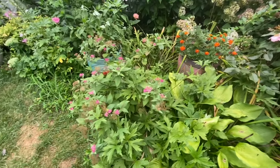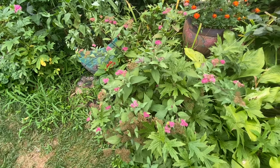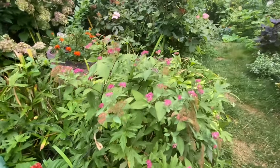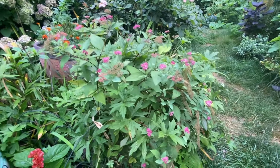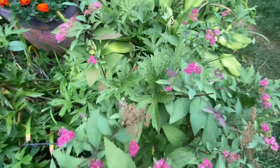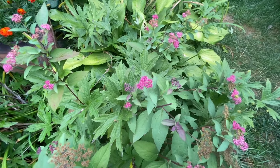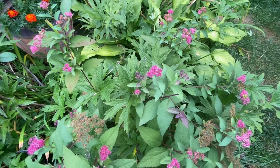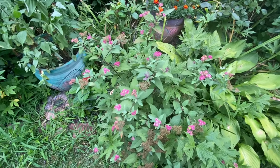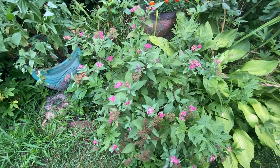Now this here is a spirea as well. And the name of it, I have the tag somewhere. I think it's like a grape, something like that. But I love the flower because it's the same color as the other colors of plants, like the hibiscus and also the hydrangeas offer the same color scheme.